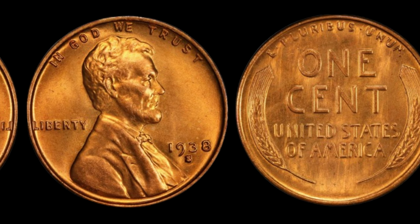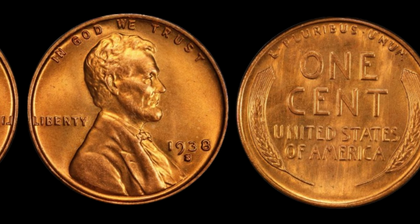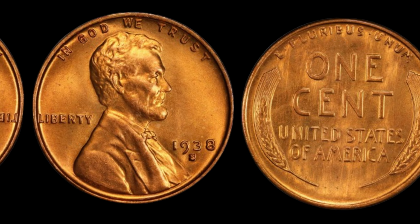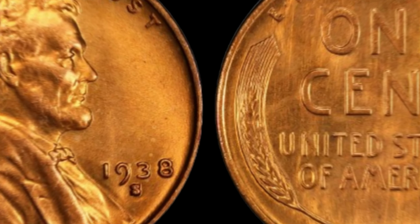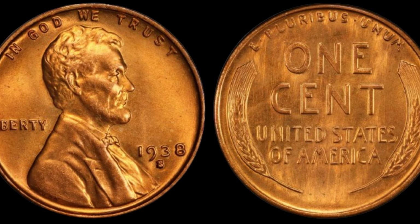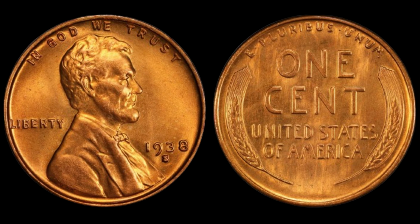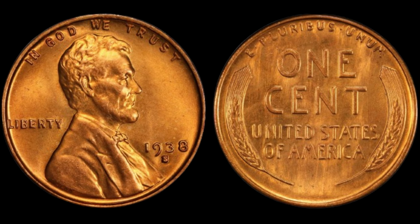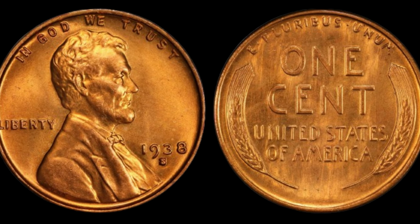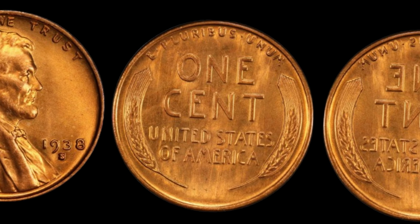One of the most intriguing aspects of the 1938 S Mint Mark Lincoln penny is its potential worth. While the value of any coin can fluctuate based on factors such as condition and demand, some 1938 pennies have been known to fetch astronomical prices at auction. In fact, there have been instances where a 1938 penny with the S mint mark has sold for over $1.9 million. That's right, million with an M. This jaw-dropping sum is a testament to the rarity and desirability of this particular coin.